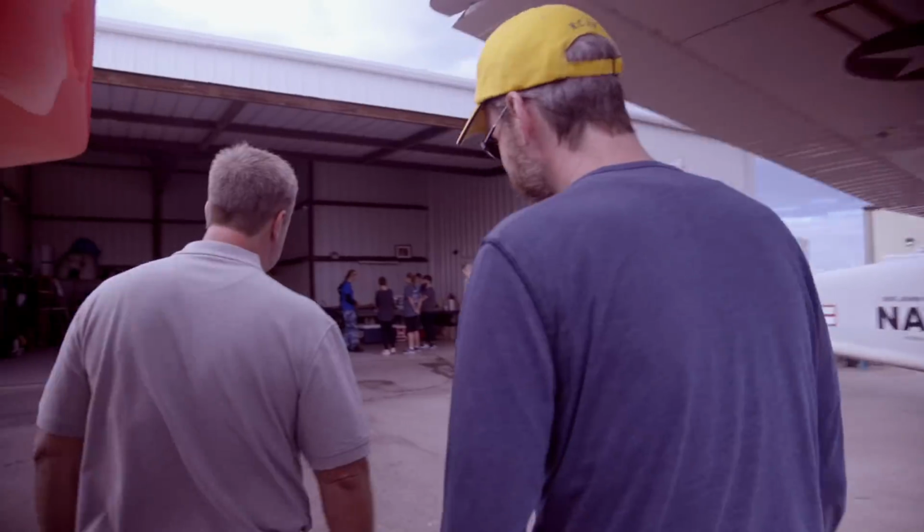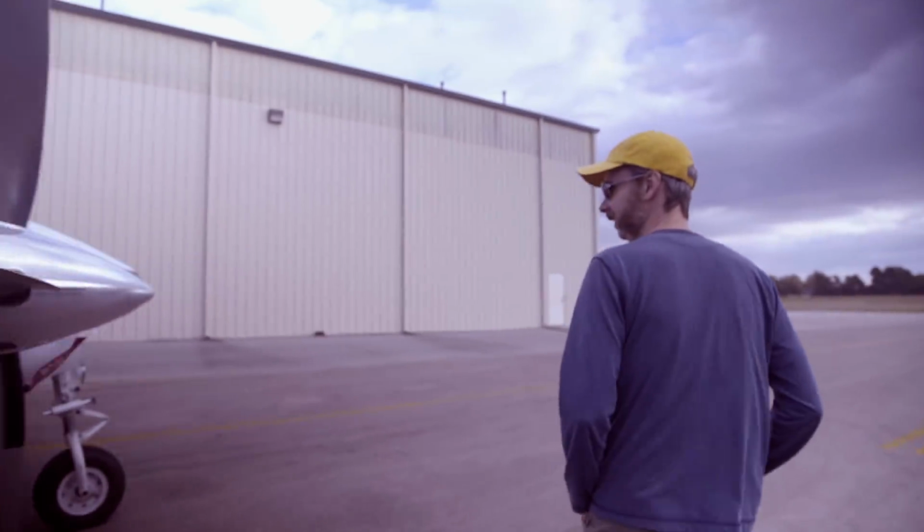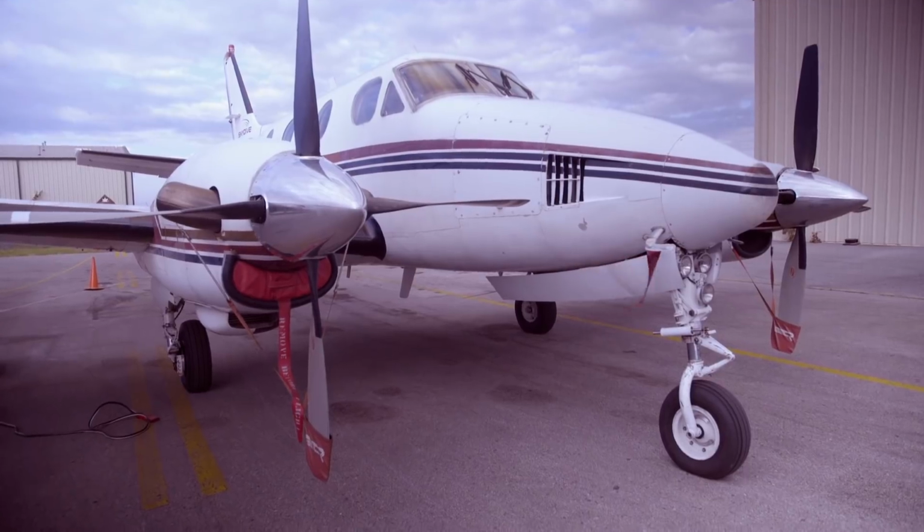This is your operation? Yeah, cool. And you own all these airplanes? I do, except for the KingAir. Dan leases the KingAir as the workhorse of his operation.